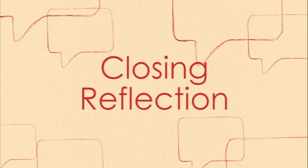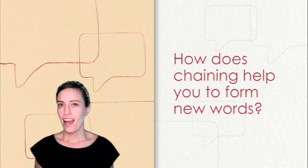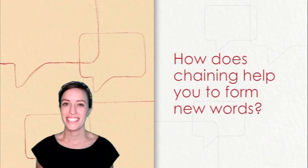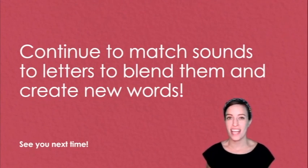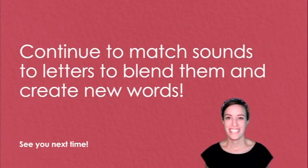Closing reflection. It's always a good idea to pause and celebrate and reflect on our learning. How does chaining help you to form new words? As you work this week, continue to match letters to sounds and then write them to form new words. It's going to be an exciting cycle of learning and working with that sly Y. I can't wait to continue our work together next time.